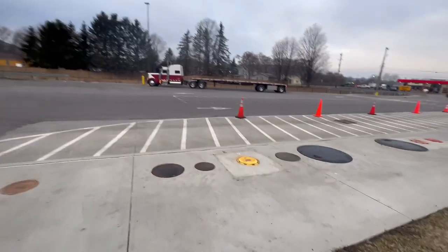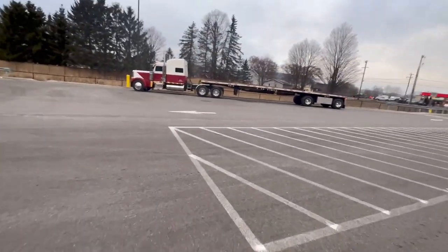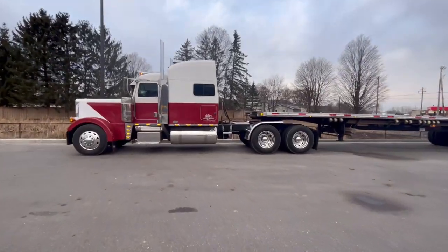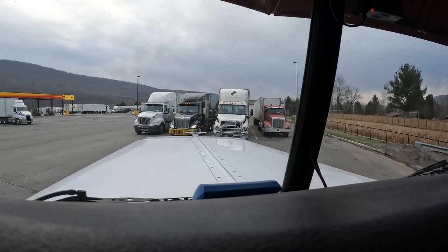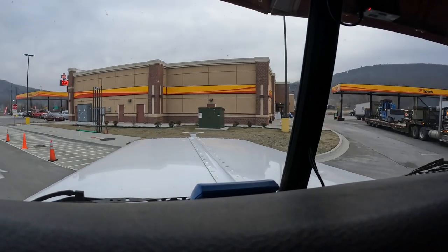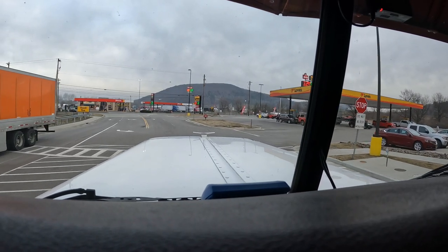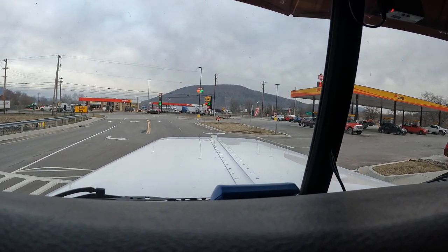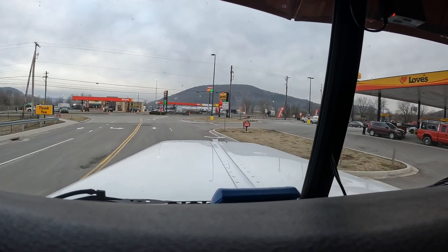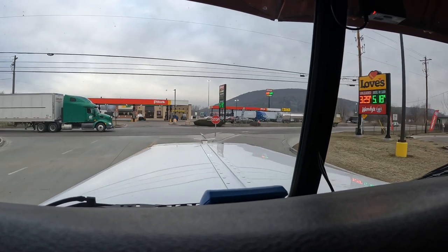Stopped in at the Love's for some coffee, used the restroom, and now we're gonna head the rest of the way to our reload. A little cloudy up here, but nice day. Up in this area too, because there was a bunch of Amish guys in there buying breakfast.